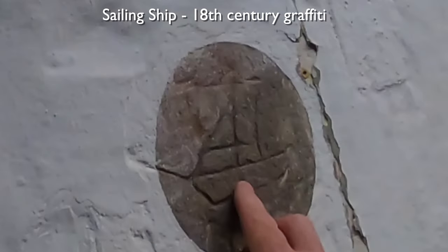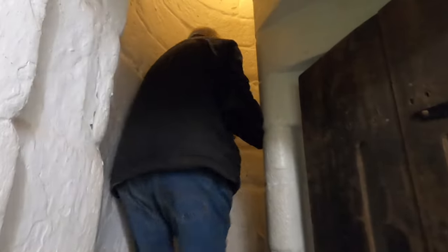Now, I usually have to have a rest halfway up. You may have to do the same. How many steps are there here? Well, I don't know. Count it, you know.